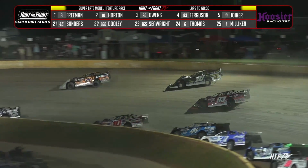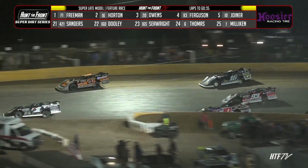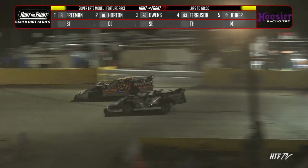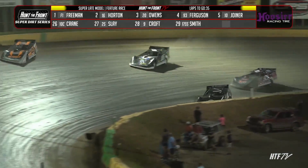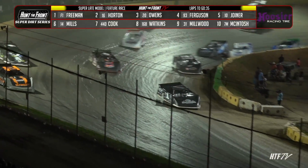Jimmy Owens from the inside slides to the outside. He's looking for the lead as they go down the back straightaway. Owens to the lead as they go into 3. Peyton Freeman's going to fight hard on the bottom. Here comes Owens on the outside. Who's it going to be?